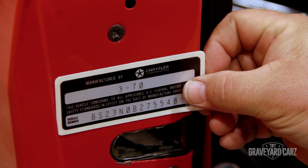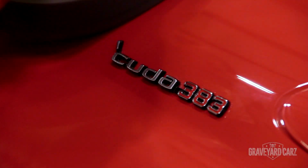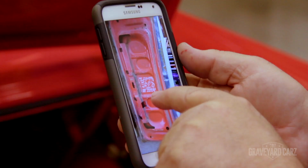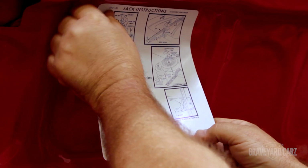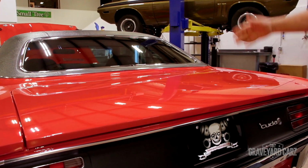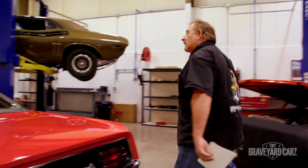What's kind of cool about today is with the old shop, we always seemed to be panicking. Now we're not panicking. We're done, we're out of the woods, we're doing a last minute detail. Boom, Graveyard Carz on to the next one. I close this trunk lid, and our car's done.